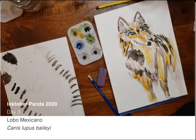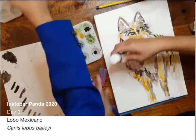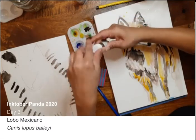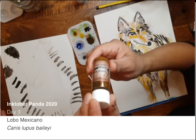Okay, what color should I add now? I'm just making a black. Add some brown. Yeah, let me put some brown here. Okay, this brush does not work at all. I almost have no room for my background. I have this brown.